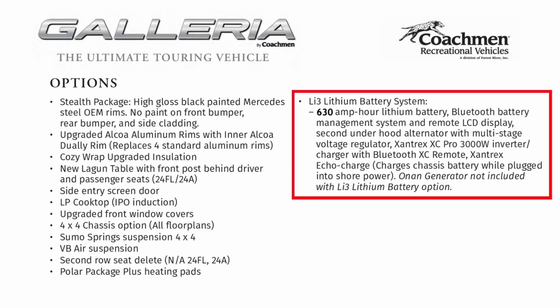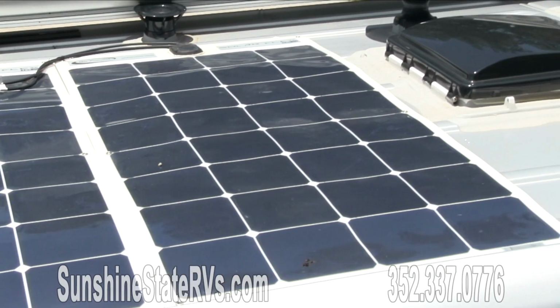This coach comes with the Li3 package. That is a full lithium package. So 630 amp hours of lithium batteries. It has the underhood generator. The roof is slam full of solar panels. You have your BMS. There's an app on the phone that tells you how long everything runs for, how much longer. Like right now, we're not hooked up to any shore power. The AC's running.